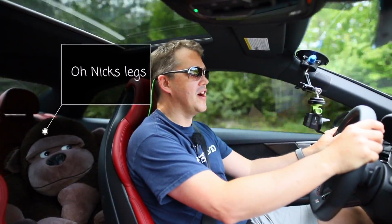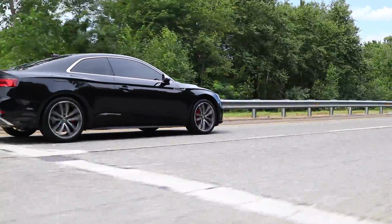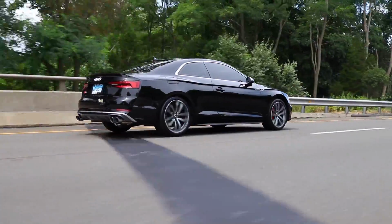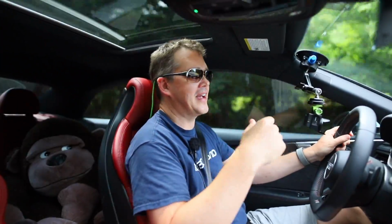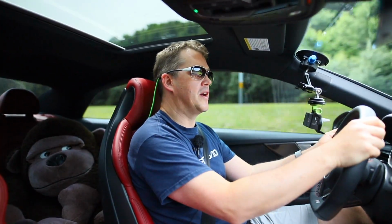Alrighty, so today we're driving the new Audi S5, the B9 variant. For a while in my life I was the biggest Audi fanboy. I had about 4 Audis in a row, and I still deep down love Audi cars. So I always enjoy driving, particularly these modern ones, to see how they've transformed over time.